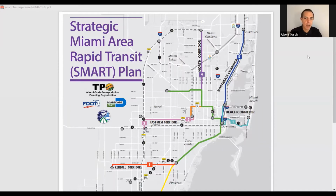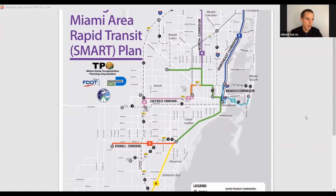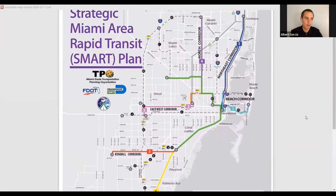So here on screen, you're seeing in different colors the 6 corridors that make up the SMART plan here in Miami-Dade. So just quickly, working clockwise, we have the North Corridor there in purple, which is there at 12 o'clock. And then as you move clockwise, you see the Northeast Corridor, shaded in blue, followed by the Beach Corridor at 3 o'clock. And then as we bring it down, you start to see the South Dade Transitway Corridor, which goes all the way down to Florida City. You also have a Kendall Corridor now, at 9 o'clock. They're in red. And above that, you have the East-West Corridor that rounds out the primary rapid transit corridors that make up the SMART plan.